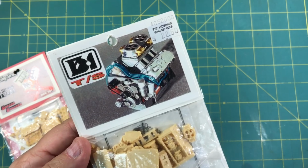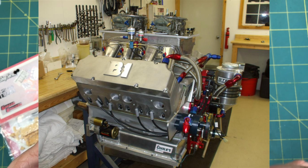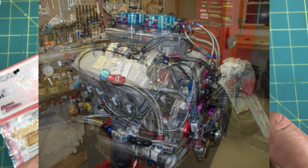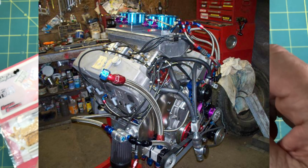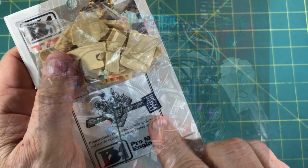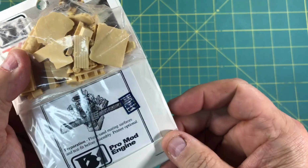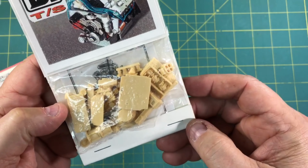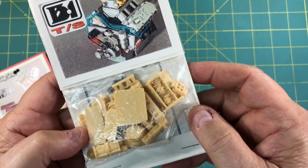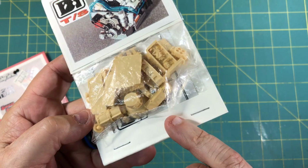Here's some pictures of some of the research info I've done on some of these B1TS engines. Are those not just sharp? And by the way, Ross always had some good instruction sheets, and I don't know if you can see it, but the photo etch fret right down in here too. But great detail on this Pro Mod engine, and it's got the Lenco transmission, as you see there.